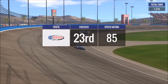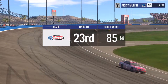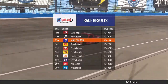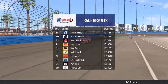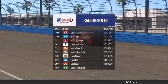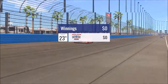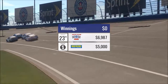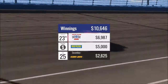Awesome. Gained a lot of fans too. So we actually did meet the requirements for them. Gained a lot of skill points. But who won? Jimmy Johnson second? Oh my god, he's gonna be so hard to beat. So he's finished second 3 times, and he's won the past 2 races. How? Ooh, money, money, money. Where's that secondary? So it's not a lot of money, but it does help.